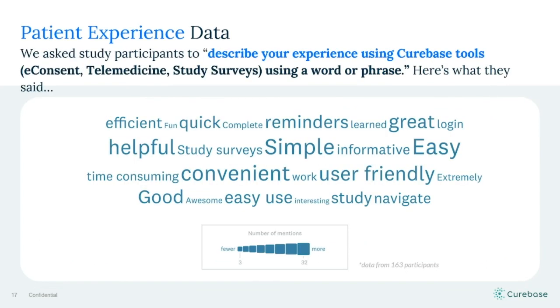And then we asked them, well, if you could use one word, how would you describe the Curebase toolkit? And these are pretty good words. I like them because a lot of what I hear is sites and patients are overwhelmed by technology. They're not sure what to do and how to use things. When I see words like helpful, simple, and easy coming out as the top answers, it gives me hope that maybe we're on the right path generally.